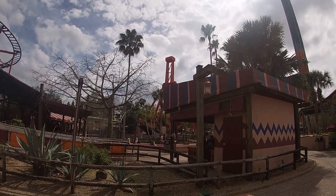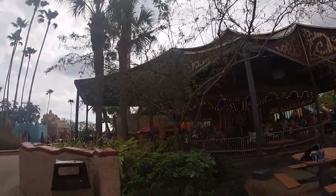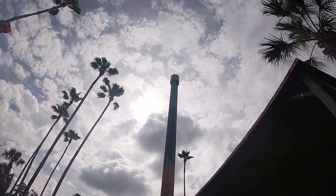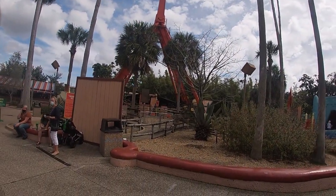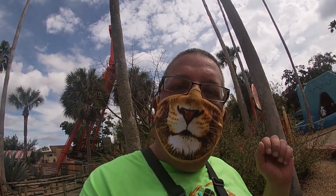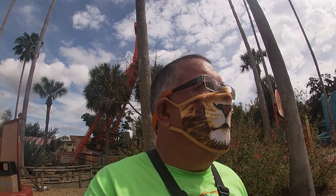Over here, the boat swing. The carousel. And back there behind the carousel, a whole bunch of games. The big tall Falcon's Fury. Phoenix over there. Rumor has it they do test runs on it every once in a great while in the morning. But they're planning on not opening it back up, possibly selling it, and putting a flat ride in its place.